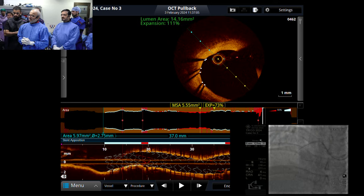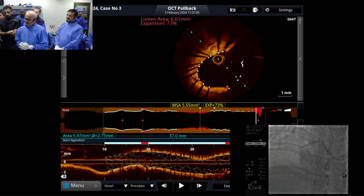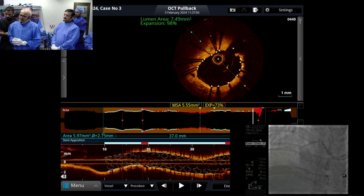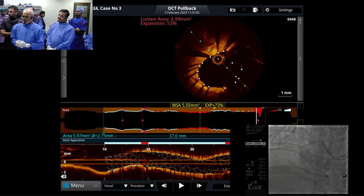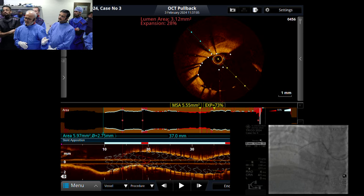How many struts? I agree with Samir here. I think that's wide enough there. You should be able to easily get a wire and balloon if you have to do it. I think you just have to be so careful because we know that there's high restenosis rates of the circumflex, and you just do not want to have to do anything in the circumflex. Entering the strut, entering the LCX is never a problem.